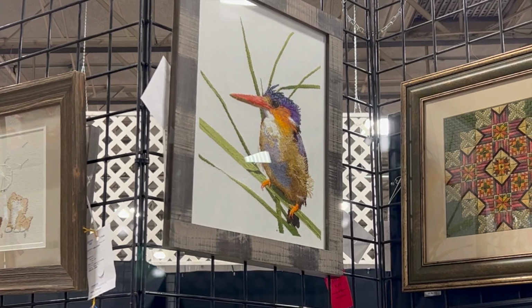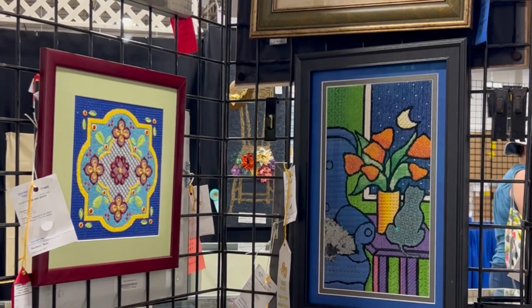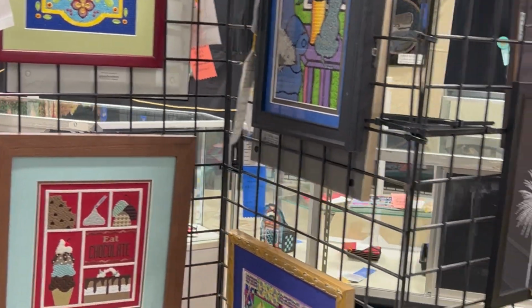That is counted cross stitch there, that bird piece. I'm not sure of the maker, but I really like that. Or it might be embroidery. Again, I couldn't get close up to a lot of these, and that's on purpose. They don't want people going over and touching them, putting the oils from your hands on these pieces.